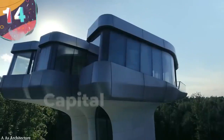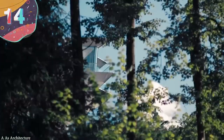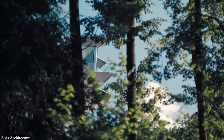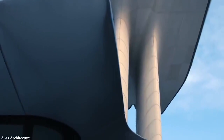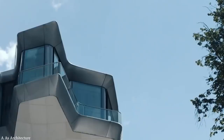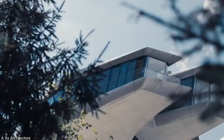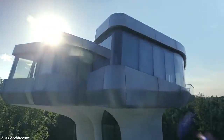Number 14. The Capitol Hill Villa, Russia. The Capitol Hill residence, which is on a hillside in Barvikha, Russia, was designed by renowned architect Zaha Hadid, and at an estimated cost of $140 million, it's one of the most expensive residences in the world. Considering land prices in the area are relatively cheap, this just shows how much technology and ingenuity went into the construction of the building. Set across 4 floors, it offers more than 28,000 square feet of living space.